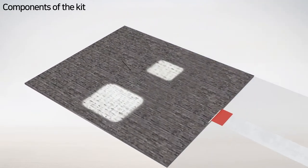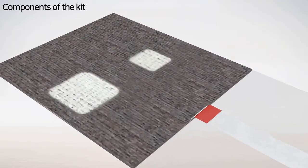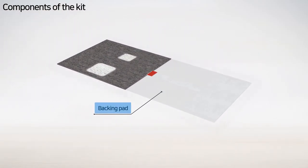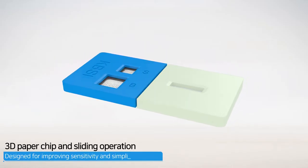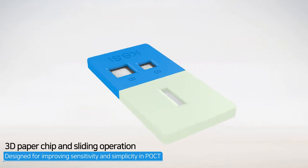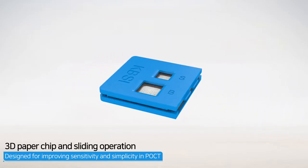The 3D paper chip is comprised of five parts: dry reagent pad, conjugate pad, detection pad, absorption pad, and backing pad. The 3D configuration of the papers, combined with a slip design, provides unique features and versatility that overcome the limitations in fluidic manipulation and sensitivity of point-of-care tests.